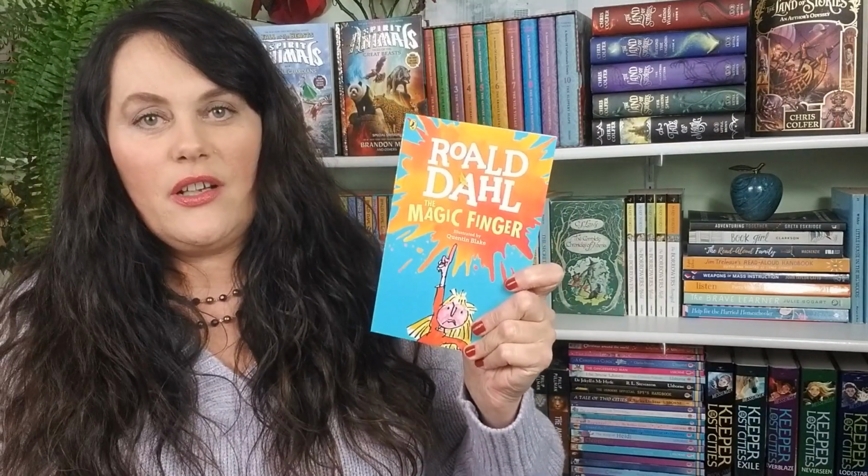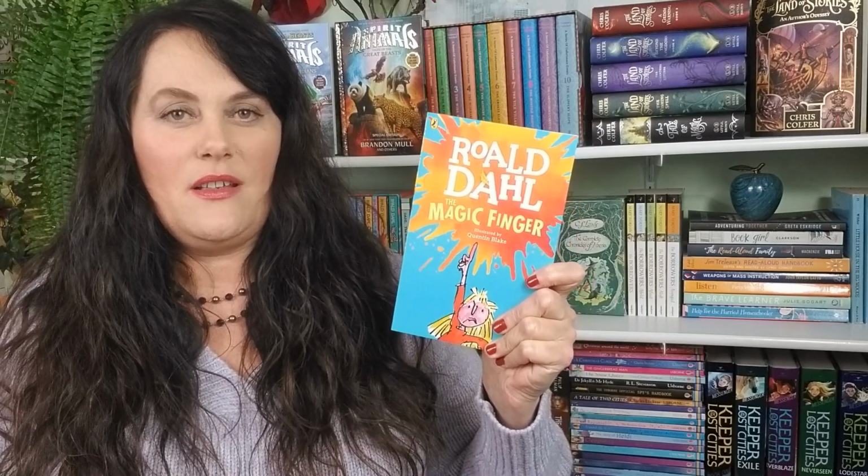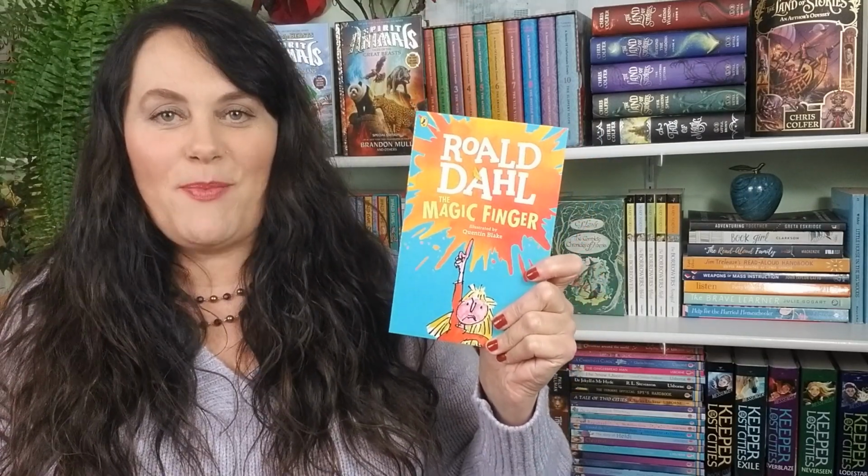So this one is Roald Dahl's The Magic Finger, and we've been reading one of these a month until we get through all of his books. And I asked Vivian to pick out the smallest one for March. Simply because we have such a huge stack, but I wanted to make sure we continue reading one of his books monthly.